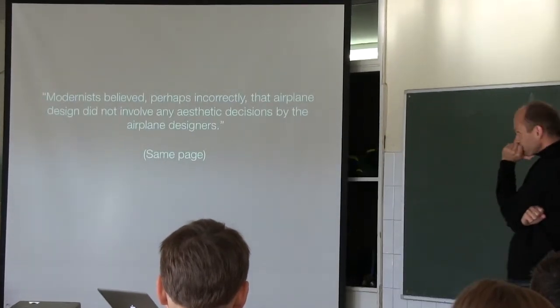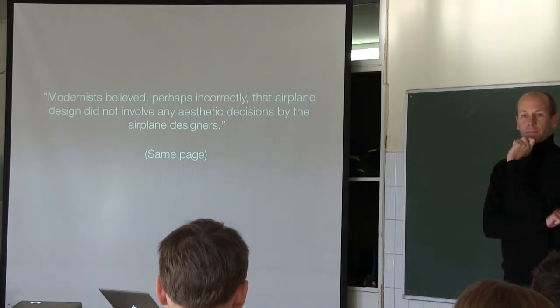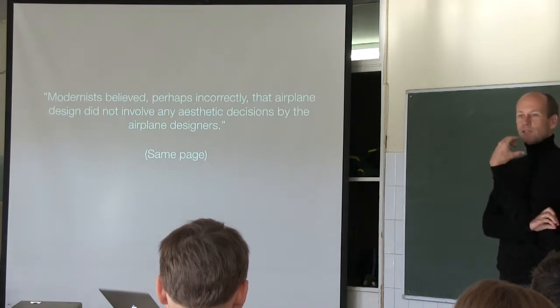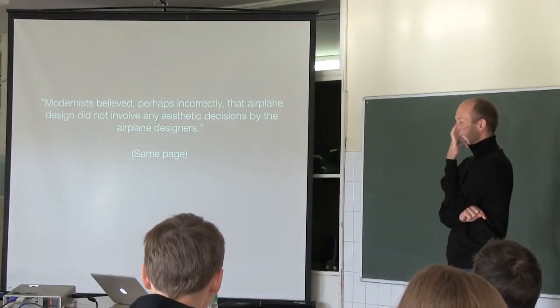What was interesting is that on the same page, you can find the following sentence, namely that modernists believed, perhaps incorrectly, that airplane design did not involve any aesthetic decisions by the airplane designers. So airplane design at that time, in modernist time, was considered the most pure form design, because the aircraft is designed just to perform its function and its form follows from that function. So aircraft design is interesting from that point of view.